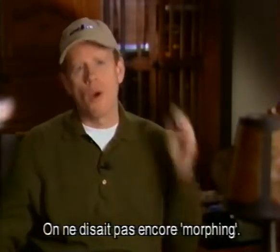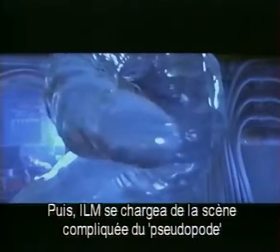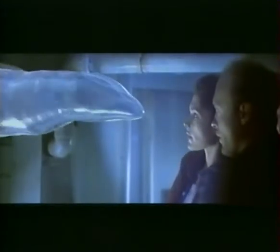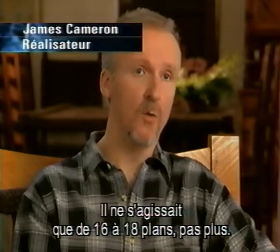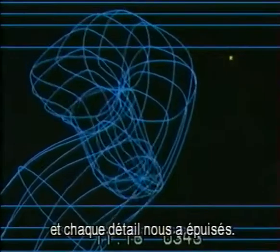You know, the term morph hadn't occurred yet. ILM next undertook the complicated water tentacle or pseudopod sequence from The Abyss. I think it was 16 or 18 shots, something like that. Nothing that would overwhelm everybody, but those 16 shots took, I think, 9 months. And boy, did we agonize over every detail.